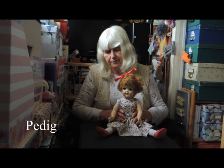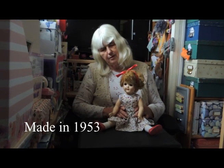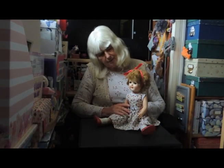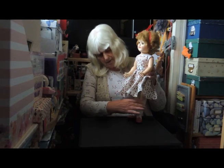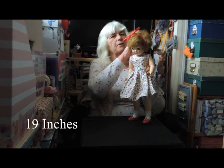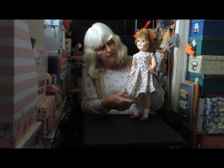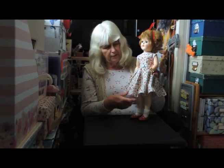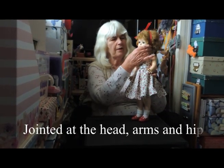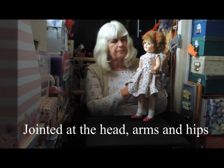Now this doll here they called Elizabeth. They made Elizabeth in 1953. She's not probably actually meant to represent the Queen. This is a slim teen doll, 19 inches high. She has soft saran hair. She's got sleep eyes. She's got beautiful colouring. She's wearing a replica of the original dress she would have come in, and she's jointed at head, arms and hips.